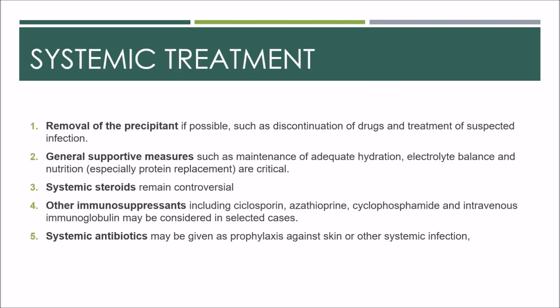Now, the first modality of treatment is removal of the precipitant if possible, such as discontinuation of the drugs and treatment of the suspected infection. General supportive measures such as maintenance of adequate hydration, electrolyte balance and nutrition, especially protein replacement, are critical. Management in a specialist burns unit should reduce the chance of infection when the extent of skin involvement is substantial.